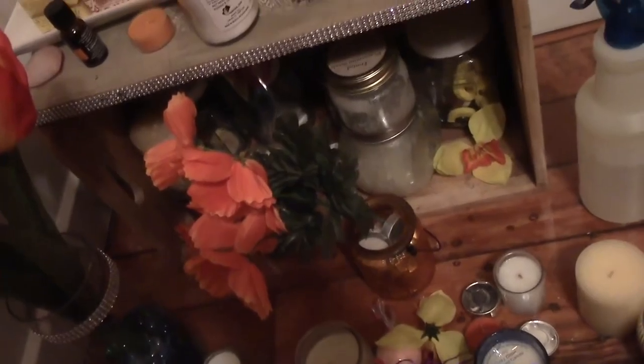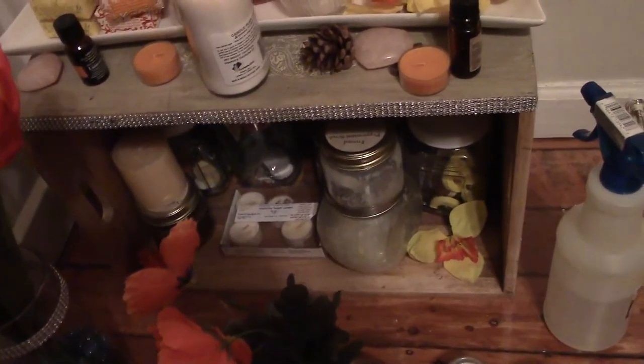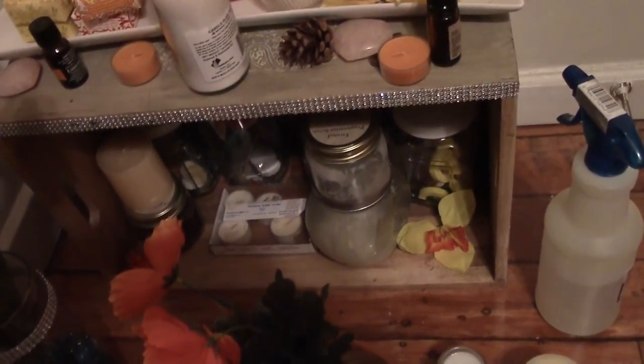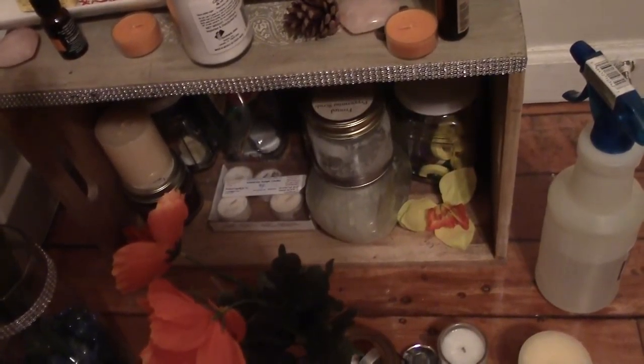So again, it's all this stuff, candles. I like orange, so orange still stays. Anyway, we're going to be back. And under here, I'm wishing I can get some trays, or I need this to look better, not just the way it does. So I'm going to think of a solution for this. But I'm really going to think about what's important to me.